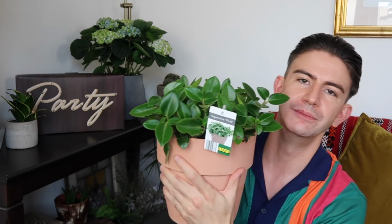But it says on the label, half and half sunlight, keep it watered, and again 15 to 25 degrees, so I guess room temperature. I usually keep things in windows, but I try to avoid them going into direct sunlight because I never want the leaves to burn or brown. So yeah, that's probably where this will be going.